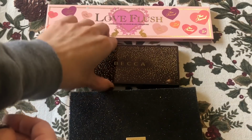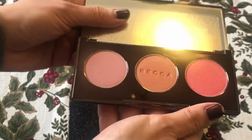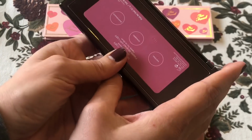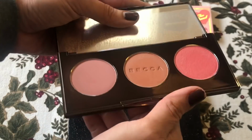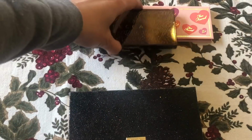Then this one from Becca has 3 blushes. That's what they look like right here. They are, what are they called? Wisteria, Songbird, and Snapdragon. And you guys saw that I have a full size of Snapdragon right here. Very pretty colors. I'm excited to try them out.